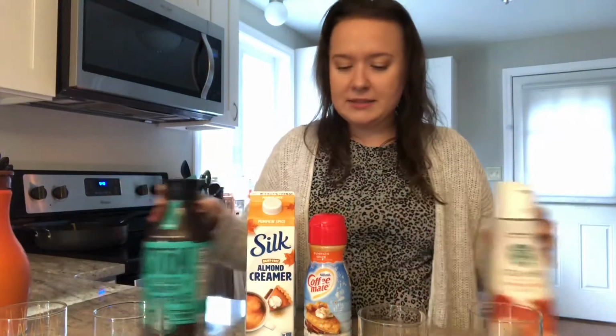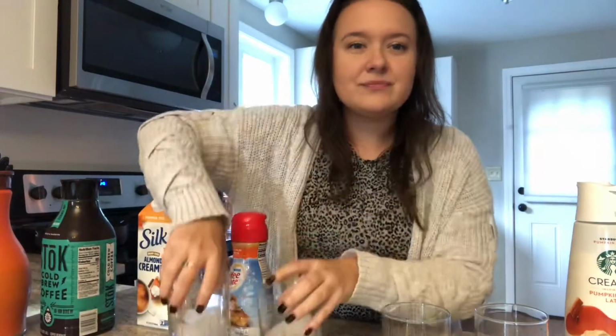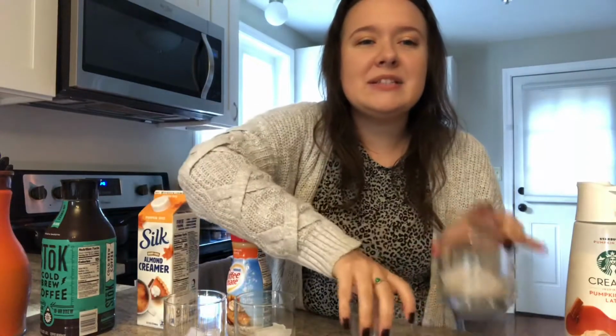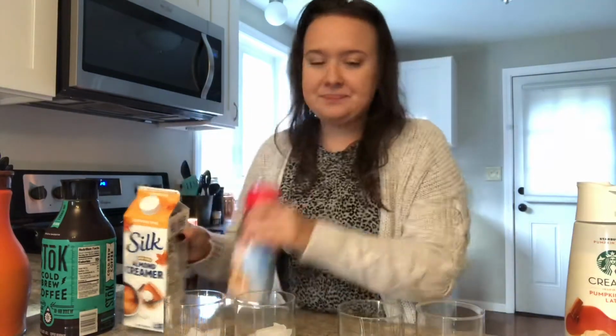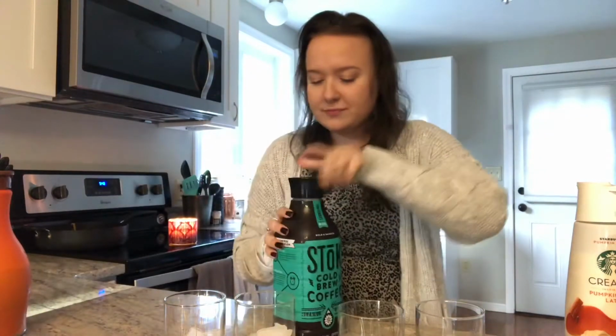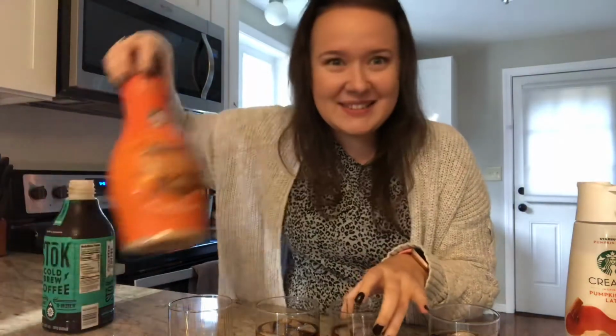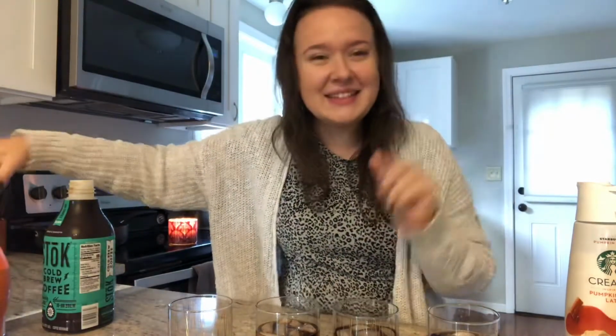I have got my 4 little cups of ice here. Can't really see them because they're teeny tiny, but let's start with our coffee. All right, well, so that turned into more coffee than I planned since I forgot that this one already has coffee in it. That's okay, that's okay.